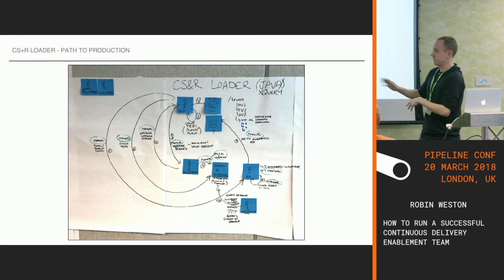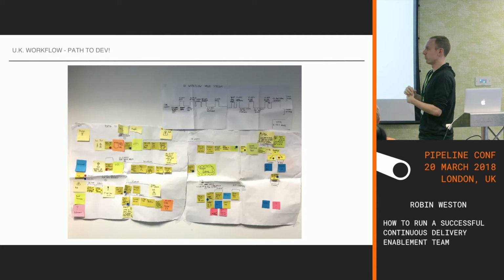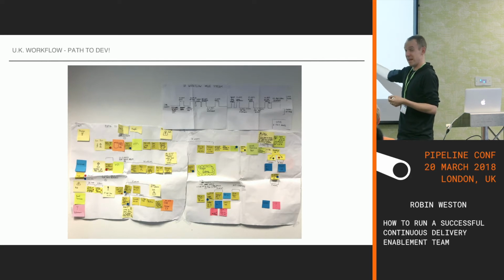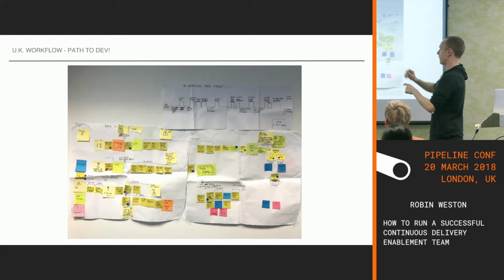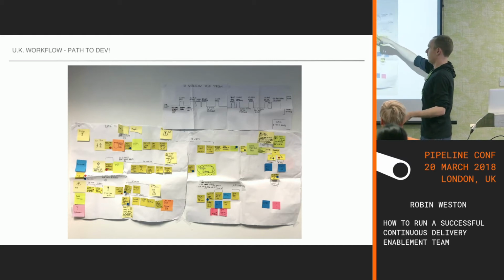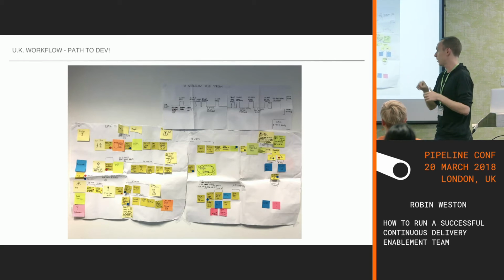So these are some of the examples of the teams. This one was our team, so I brought this over in my suitcase from the UK. This is path to dev, not path to prod. Path to the first integrated environment. It kind of snakes around here because we ran out of room. And at the top, for a bit of bonus work, we turned it into a value stream map, so you can see of these activities which ones actually add value and which ones are queuing time.